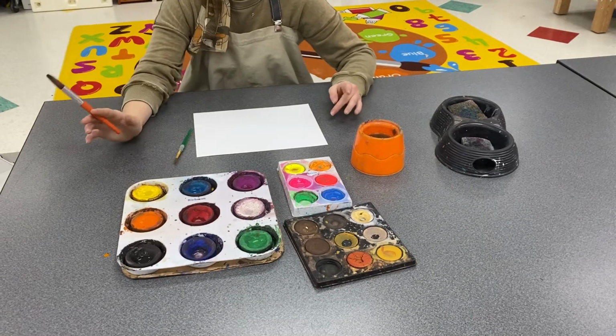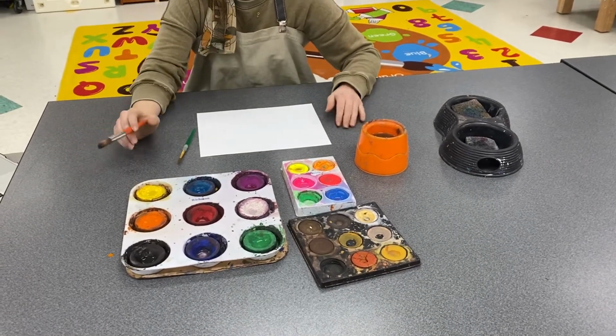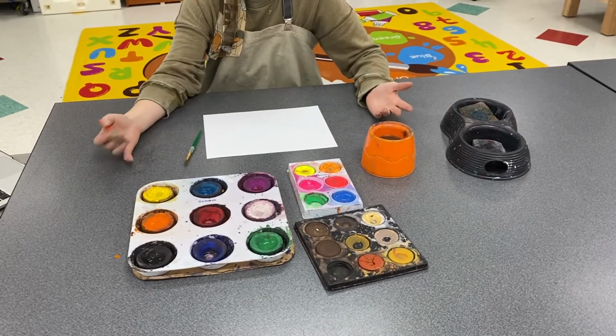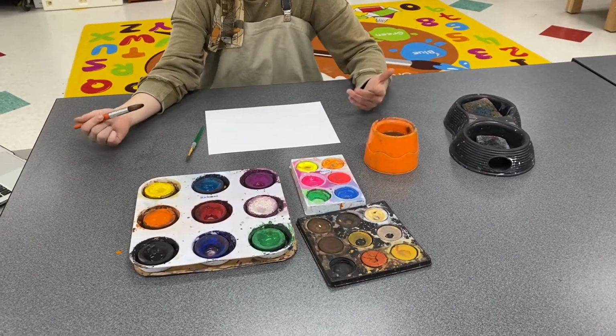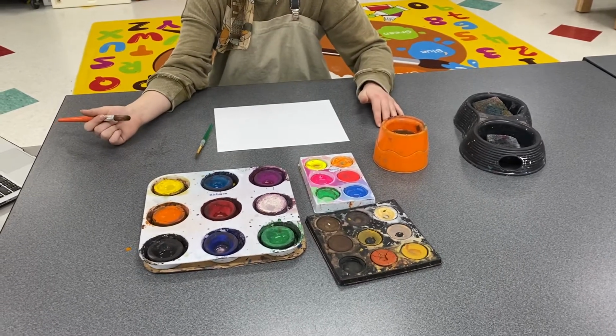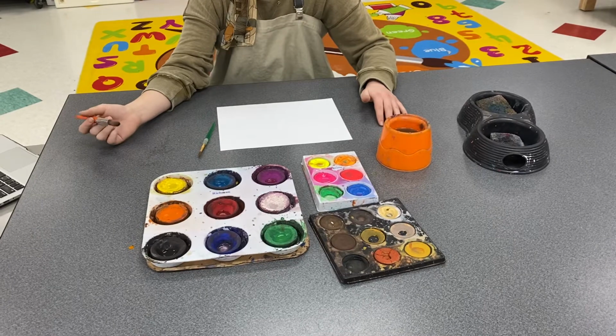All right, hi kindergarten. We've had a lot of time this year to experiment with mixing colors and patterns. Now that we're halfway through kindergarten, we're ready to challenge ourselves by taking our time with painting and thinking more about what we paint and how we paint. So we can paint with many different things.